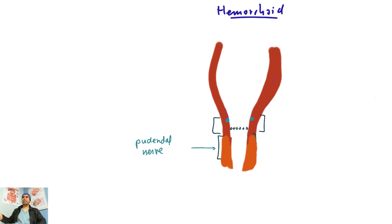But guess what, guys? Please memorize this nerve. Have you heard of the pelvis and perineum? Perineum is all the external genital organs. The main nerve of the perineum is what? Pudendal. P for pudendal, P for perineum, which is the skin and all the voluntary things of the genital area.